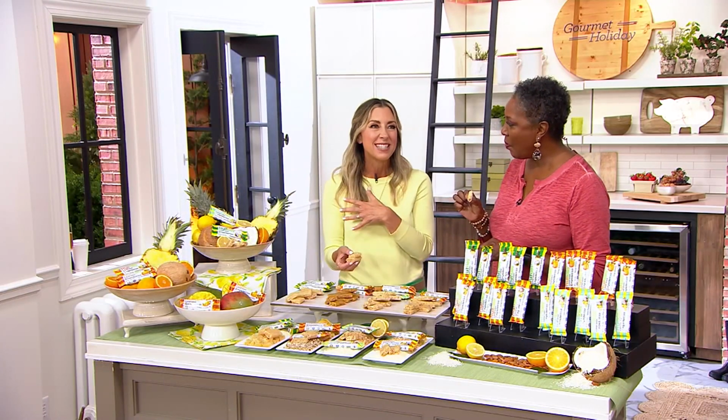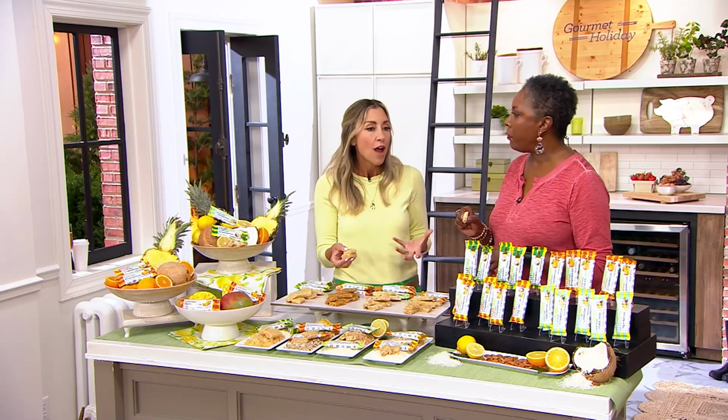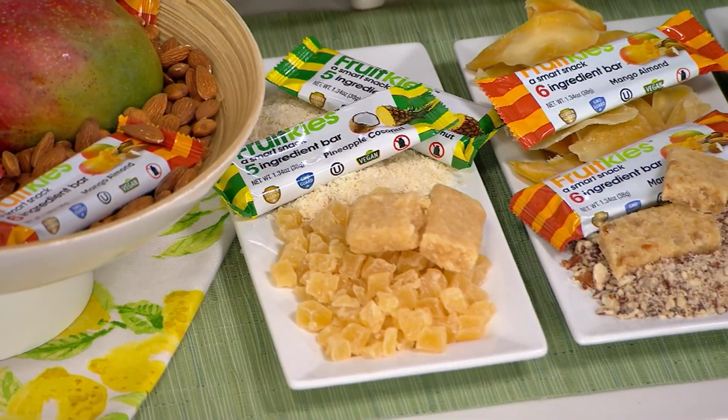This is the fruit that you can send your kids in their school lunch boxes or camp bags and have real fruit without having to dice it up and have it get warm and mushy as it sits there, because they travel so well. So that's the number one bestseller.